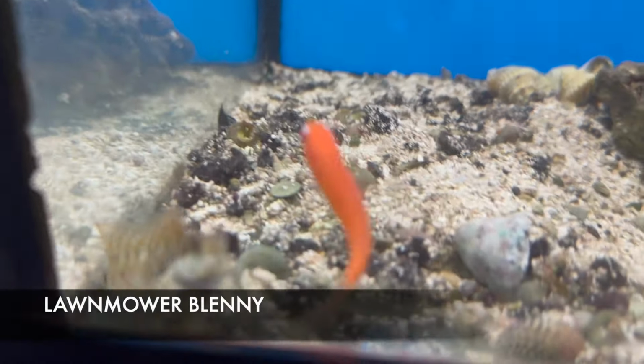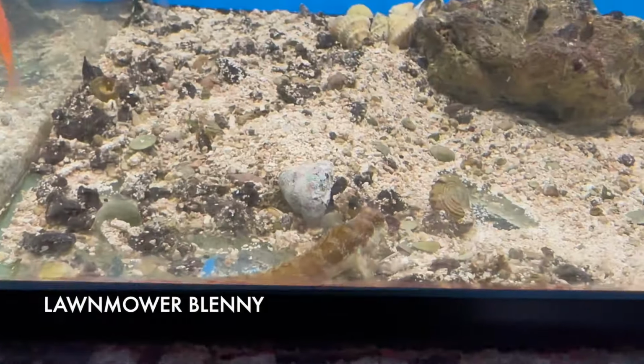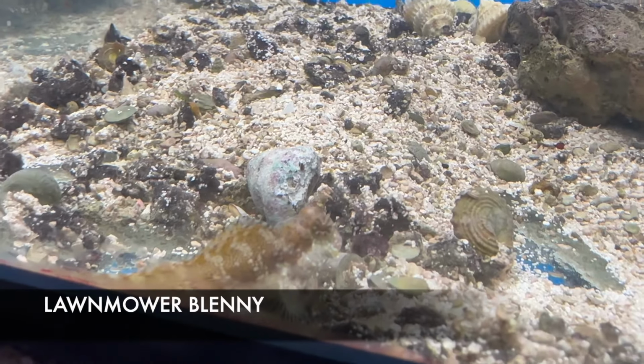This guy here is the lawnmower blenny. They get only around 5 inches and are reef safe. They can also help with algae problems if you are having any of those.